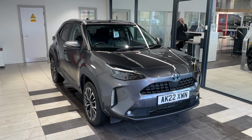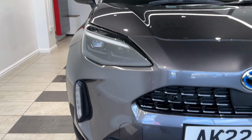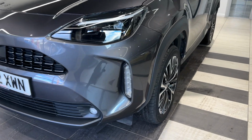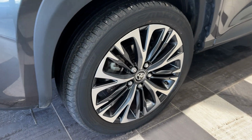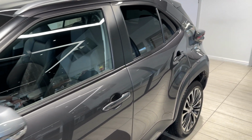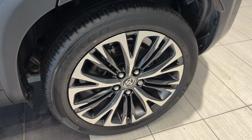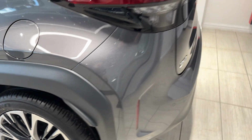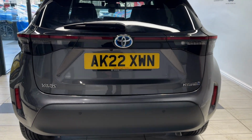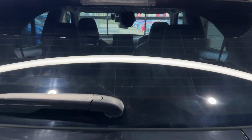Let's take a look around the car. Here we are up front. We have LED headlights, LED fog lights, and front parking sensors. Coming down to the passenger side front wheel. Coming along the side, we have privacy glass. Down to the rear wheel. Coming round to the back, we have rear parking sensors and a reversing camera. This car features an electronic tailgate.